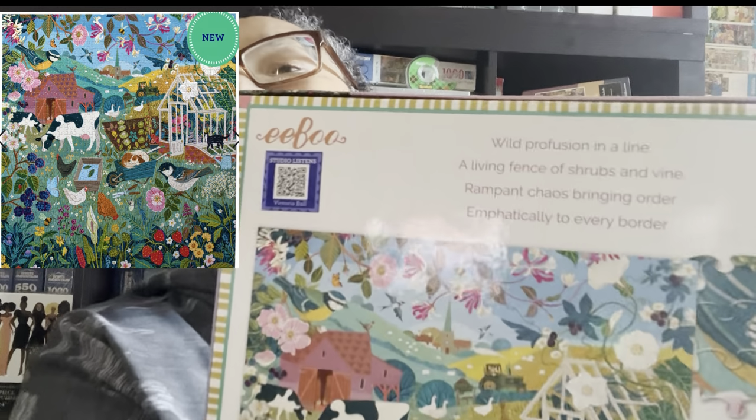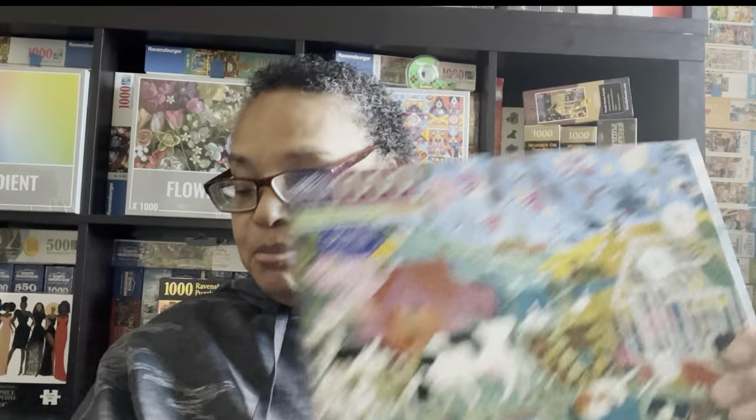But what's fun about these puzzles is that every puzzle has a quick little poem. So let's read the poem for this one. Wild profusion in a line, a living fence of shrubs and vine, rampant chaos bringing order emphatically to every border. So that is the poem for English Hedgerow. Thank you so much, EeBoo.